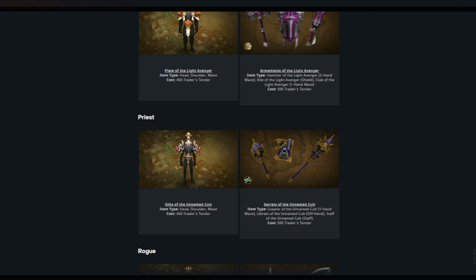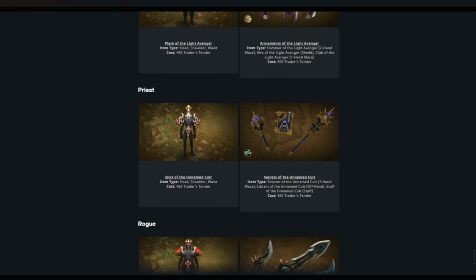Priests are getting more squid-faced attire, and they're getting more shadow-centric armor pieces. Or at least in this render, it shows shadow. I kind of hope that depending on your spec, the colors of these change. I would love for that to be a thing.